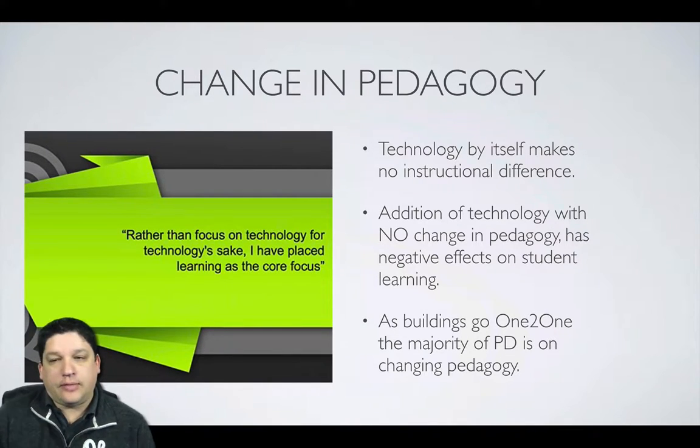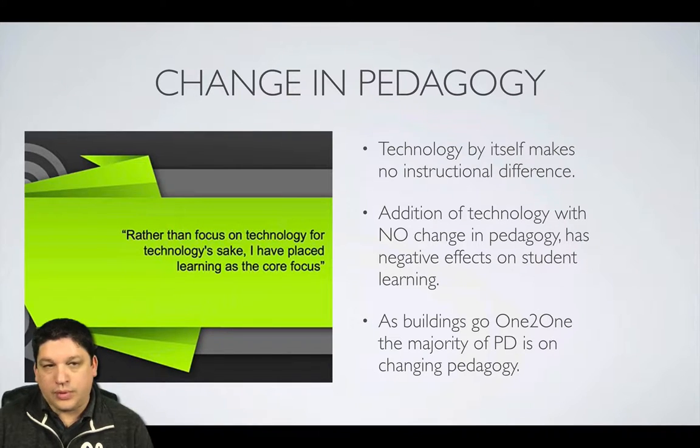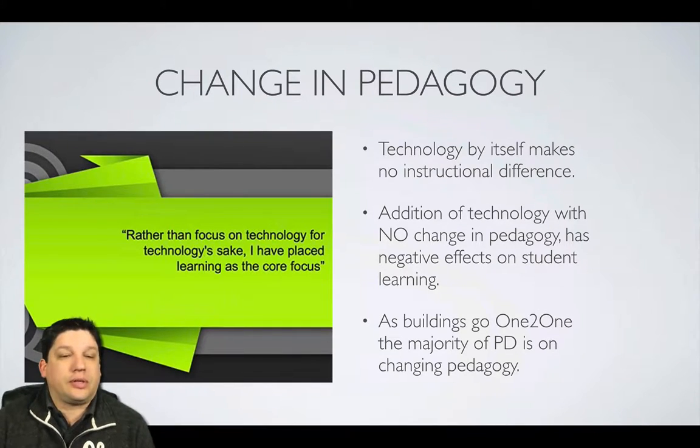So as our buildings have gone one-to-one, we've really done the majority of our professional development, which is mostly job-embedded professional development, on changing pedagogy, looking at station rotation models, looking at how to differentiate different groups, and how to use the technology to do those things.